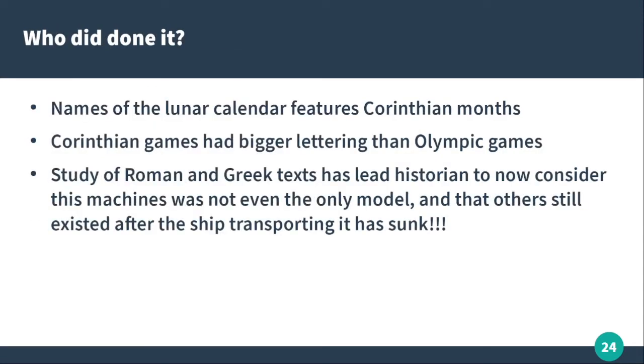So who built this thing? The text on the machine suggests that it was the Corinthians, because the names on the lunar calendar are from names that were used in Corinthia or in Corinthian colonies. The Corinthian names had bigger lettering than the Olympic Games, which seems like a very petty thing to do, but also seems to corroborate the idea that it was from Corinthia.